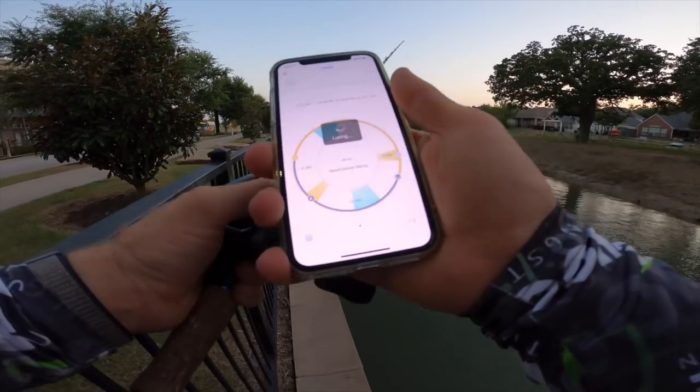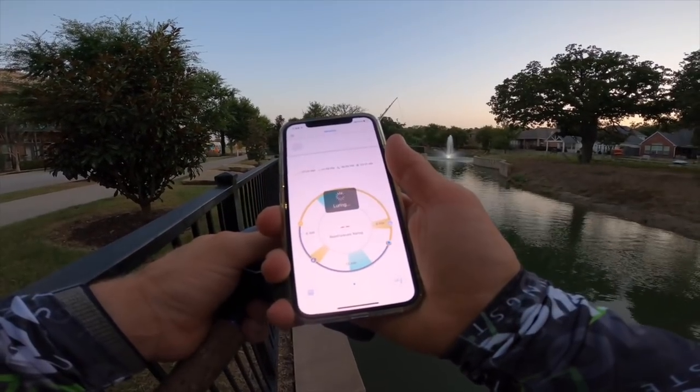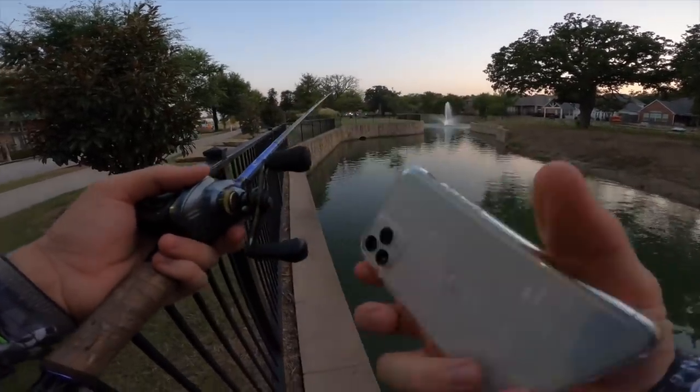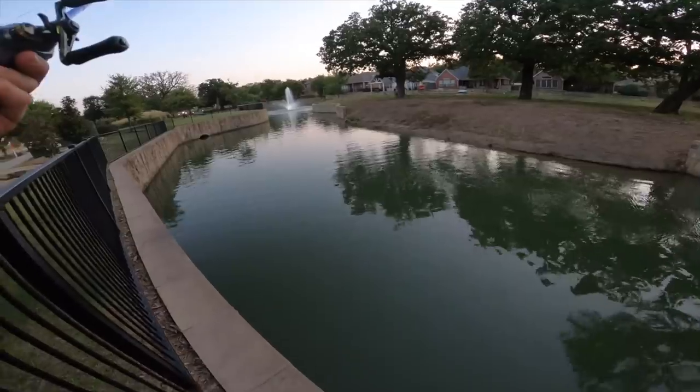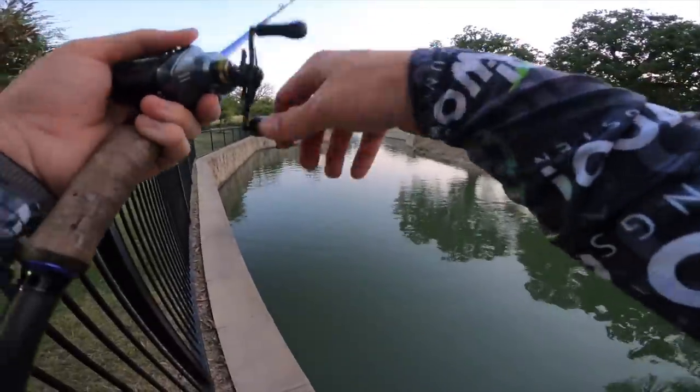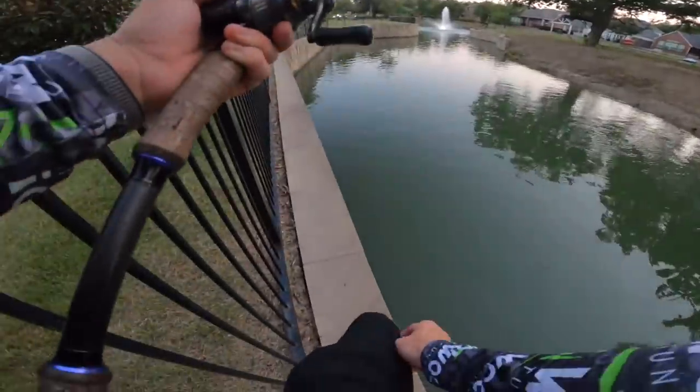Oh, almost felt like I just had a bite. Ooh, that 5G network ain't as fast as they say, huh? Yeah, 4.2. Poor on the bite rating today, boys. Could have expected that. No wonder we've caught one fish in multiple hours between three anglers, and it happens to be on a slow moving bottom bait, just kind of sitting out there in the middle.